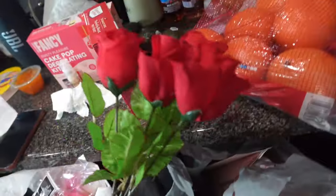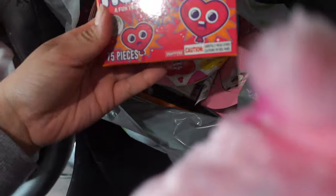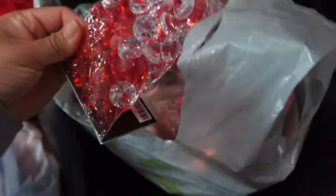Let me show you what I forgot to show you. I have an extra bag. So I got these flowers, and then I got this little bear. This one's mine. And all these heart poppers. And then I got these hearts, some napkins, and balloons, full balloons, and then these little gems that have lips on them.